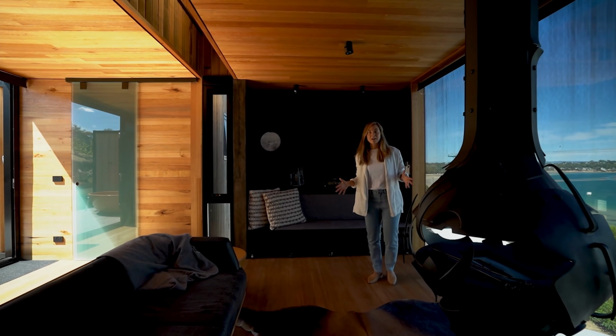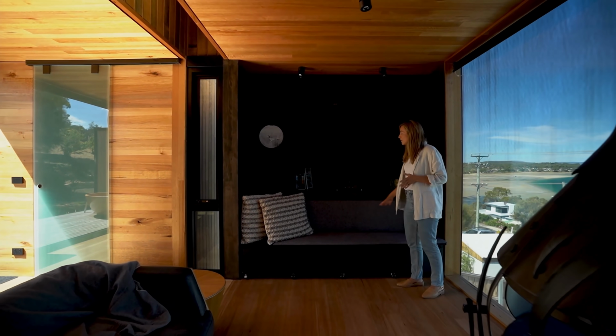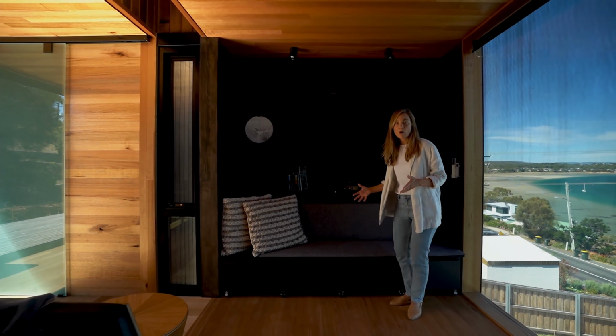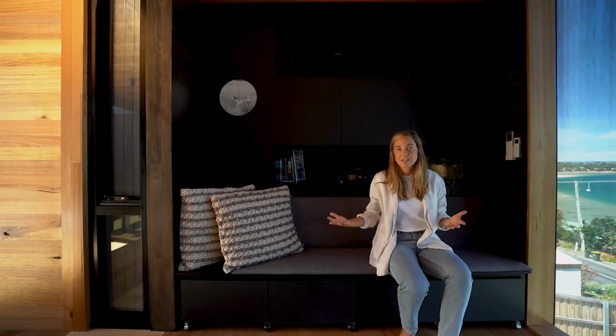So this is our living area. So this is our seating space. We've got the sofa there. We've also got inbuilt seating as well. So this is a small home, obviously, so they've been very clever with thinking about their storage and their seating.